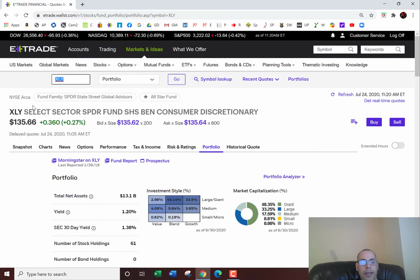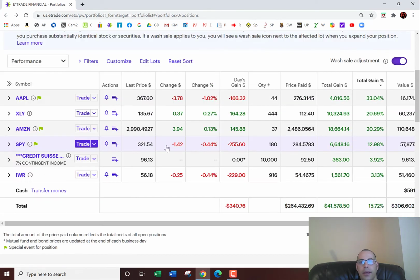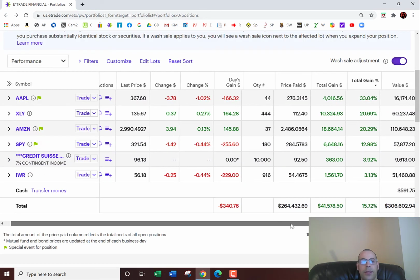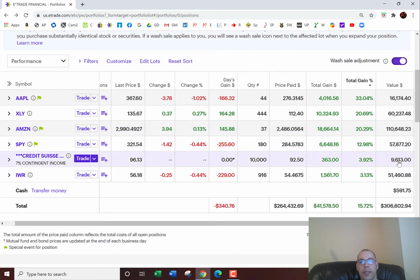I like ETFs like Spiders. You don't have to time things, you don't have to predict things. Of course, you don't get as good a return as if you buy something like Apple or Amazon, but you can also lose money when you buy a stock. I also have this Credit Suisse bond, 7% interest.